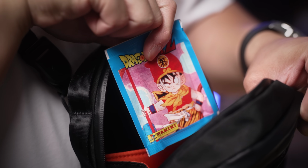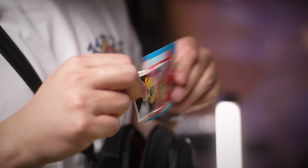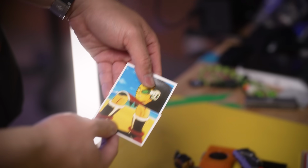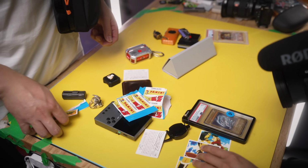Along the back sleeve, I recently picked up some Panini Dragon Ball Z sticker booster packs, and because you never know when you need a hit, we popped one open, which you don't even have to be a fan of to appreciate how cool this is. The 90s just did it right with collecting. These are scenes from the show, and as an avid consumer of all anime as a child, this brought back a lot of memories waking up early on Saturday morning.